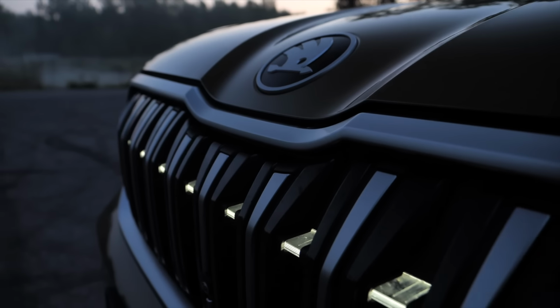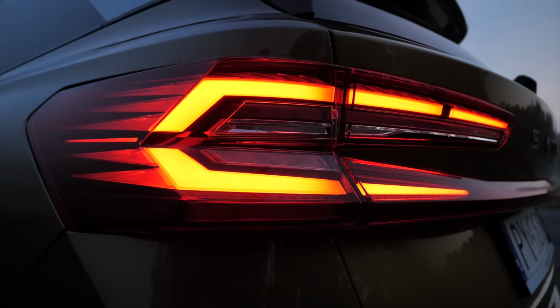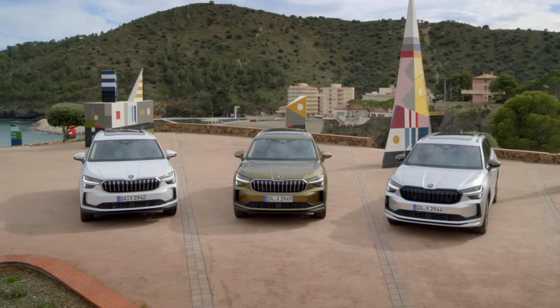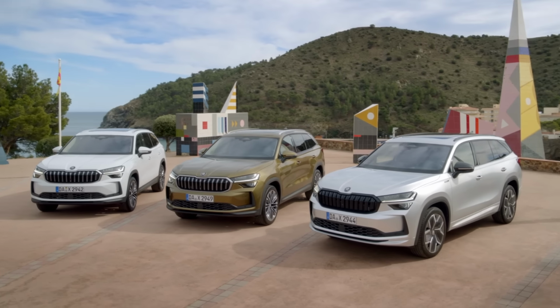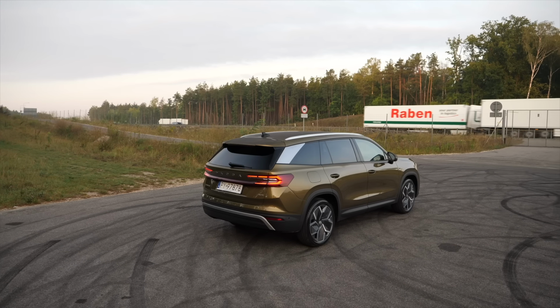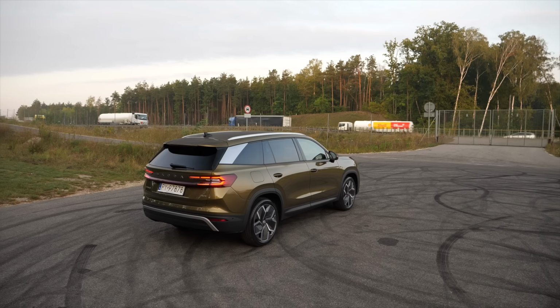The grille features some bling, which is reflected in the stripe running across the tailgate, and there are new tail lamps as well. This really sounds like a facelift. The biggest change visible from the side is the D-pillar with satin finish on the Selection trim and piano black finish on the Sportline trim. And this is also new. Only 2 trims, but both with a lot of kit as standard.